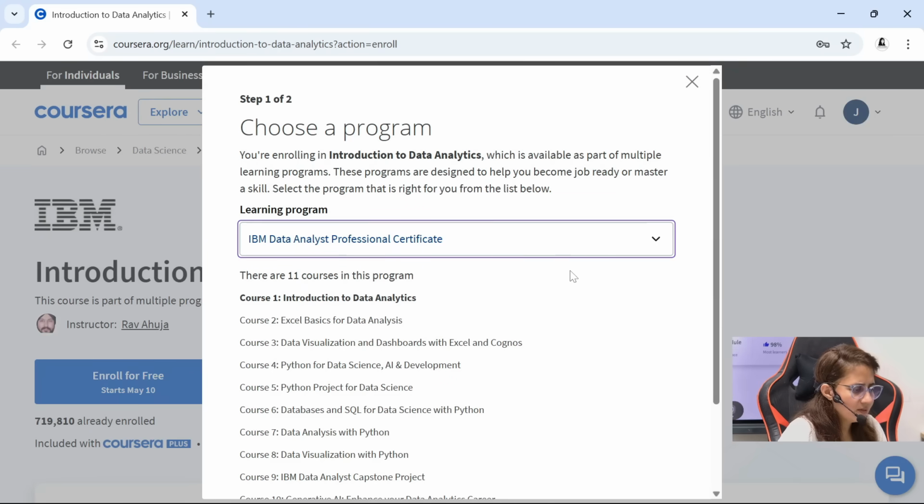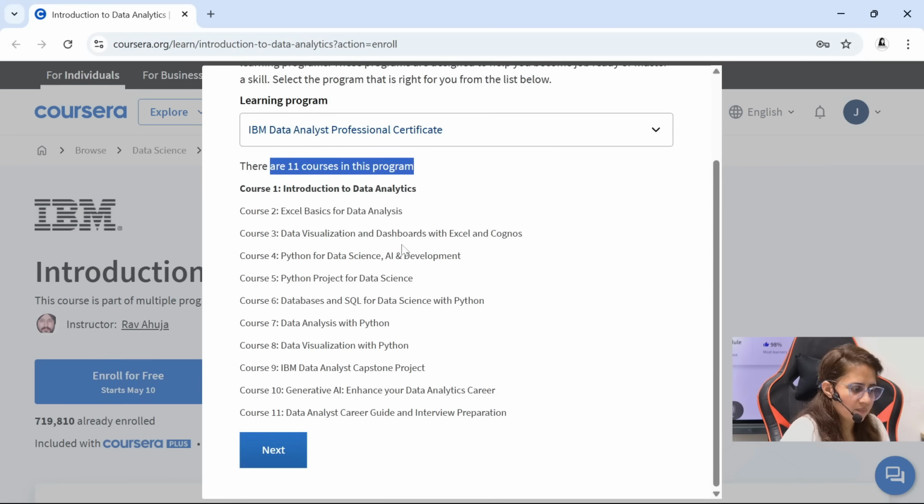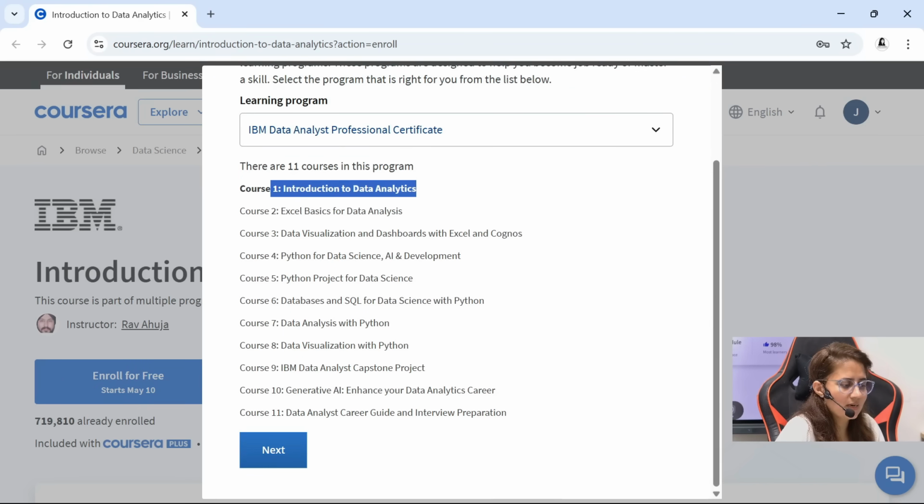So I just created my account, I registered. You choose a program that is IBM Data Analyst Professional Certificate. It's provided by IBM. There are 11 courses in this program, right? So you just click on next. Course 1 is this, Introduction to Data Analytics. 11 different courses, but we are going for Introduction to Data Analytics.